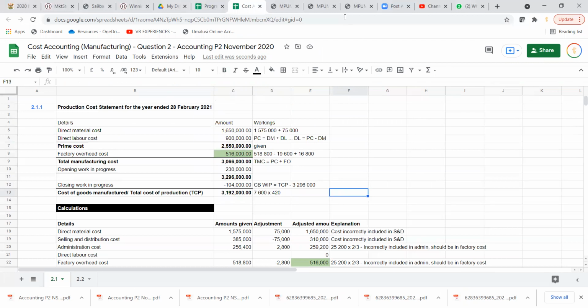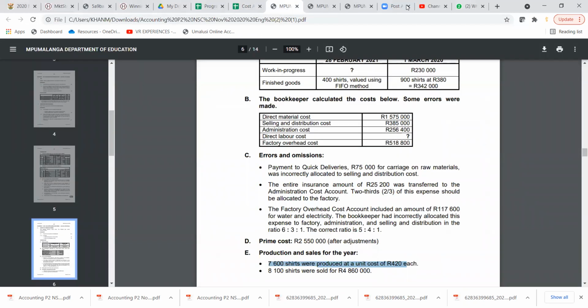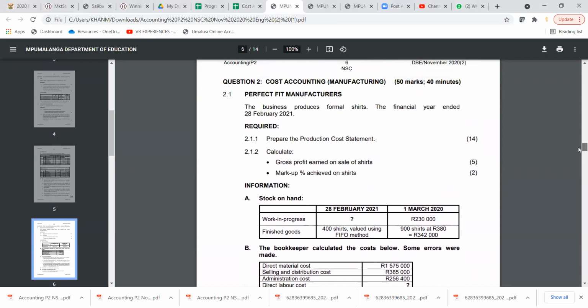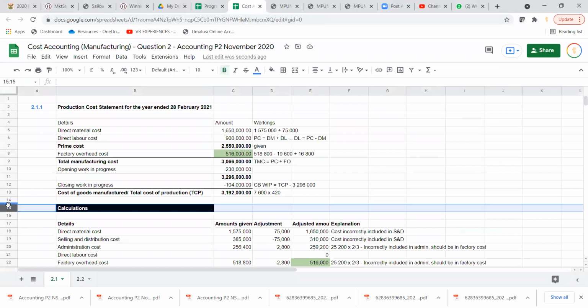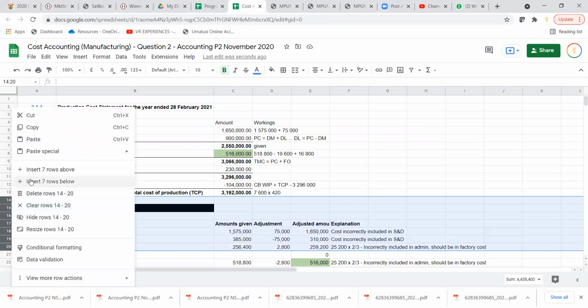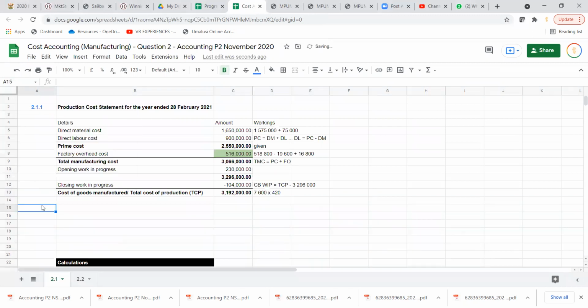So now, what's the next question? The next question over here is: calculate gross profit earned on sale of shirts, calculate markup percentage on shirts. So let's have a look. 2.1.2 gross profit. Remember they want gross profit, not gross profit percentage.